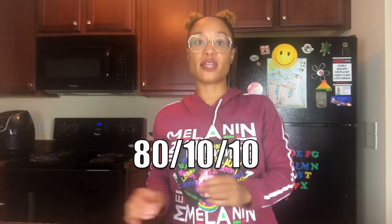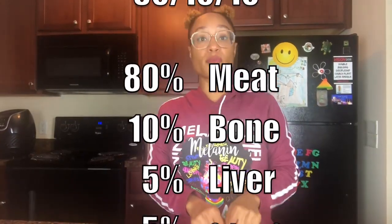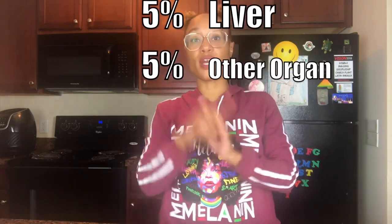She's on the 80-10-10, which is 80% muscle meat, 10% raw edible bone, 5% liver, and 5% other organ. I'm gonna go ahead and do a time lapse of me preparing her food. I will be leaving some captions down at the bottom for you to kind of follow along as to what's happening. So enjoy the video.